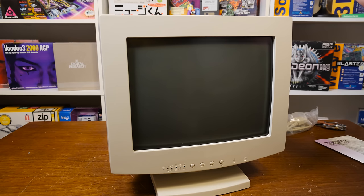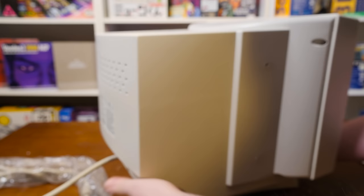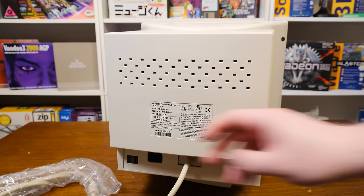Cool. Got some digital controls, so no analog wheels. Well, there's some analog right here. So you got some wheels there, but it's not wheels for everything. And then around back, RIC appears to be a company. Manufactured in January 1999. Neat. Cool. Let's get this plugged into a computer, turn it on, and see how it works.